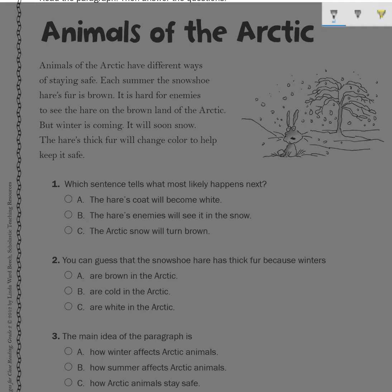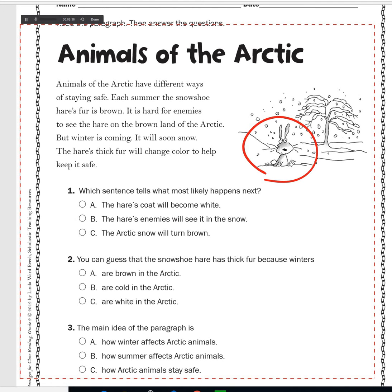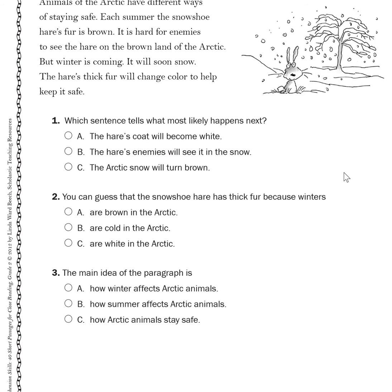So this is talking about a hare, which is a kind of rabbit. It's telling us that when it's summertime, the fur turns brown, so that it blends into the environment and predators will not eat it. But when it's winter time and it snows, the hare will change to the color of snow, to white, again to keep it safe. So this particular hare has its way of staying safe by changing its fur color and surviving in nature.